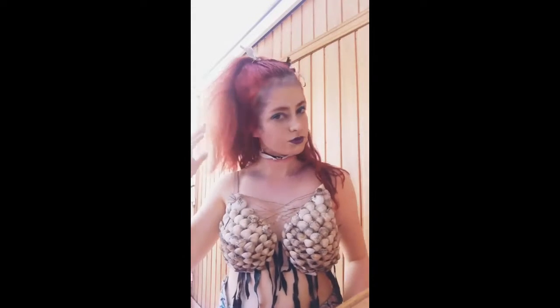So this is the completed costume, and I was very happy with how it turned out, how it looked so similar to the design. However, one thing I was less happy with is I'd have liked to have made it more detailed, especially in the tail.